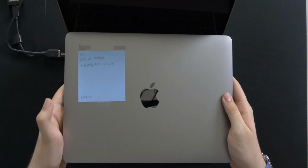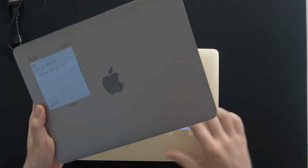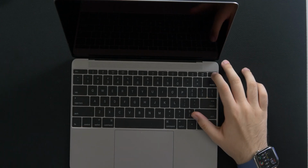Which brings me to my next computer, which is this exact same computer. This is my next computer right here, and this is another MacBook. But this one has an issue where the battery does not work. So let's go ahead and test this out, see what we can see about that, and then we might use this for something. Let's go ahead and just power it on and see what happens.